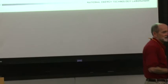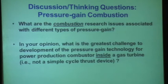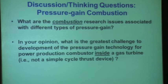If you're going to work this area at some future point, it's one to think about. What's the greatest challenge to development of this technology if you're going to put it inside a gas turbine? Not for thrust, but inside a gas turbine. I'm willing to bet I'll say something different than you. Not that your answer will be wrong, but just think about that for a minute. Biggest challenge to put it in an engine cycle.